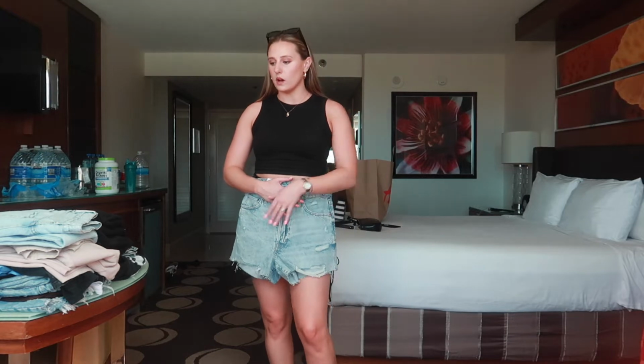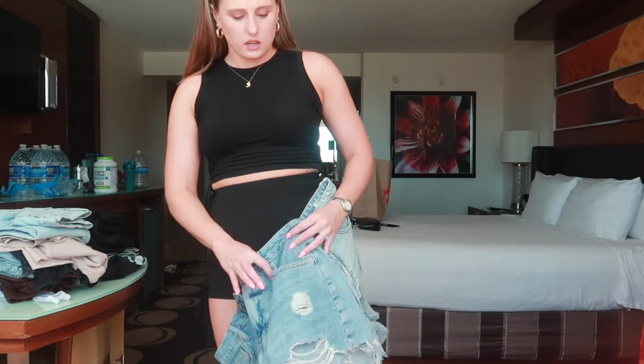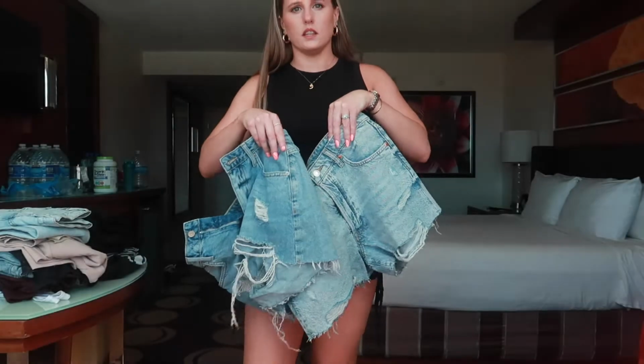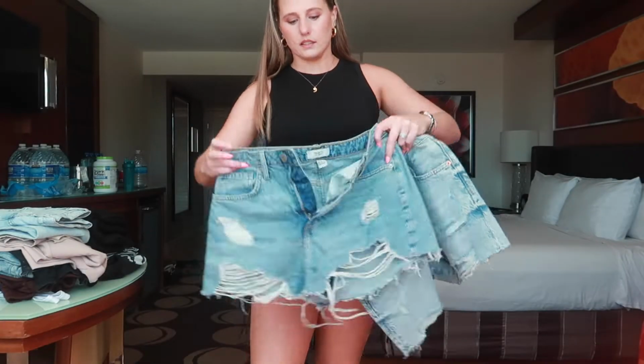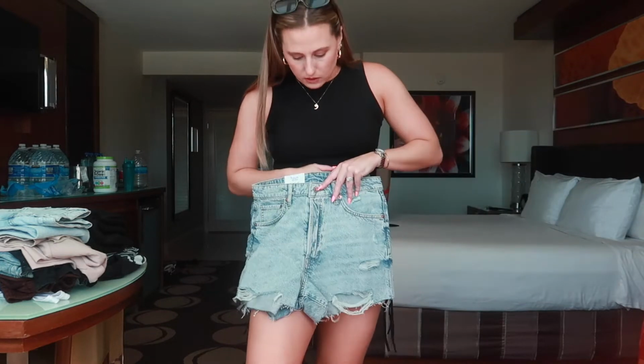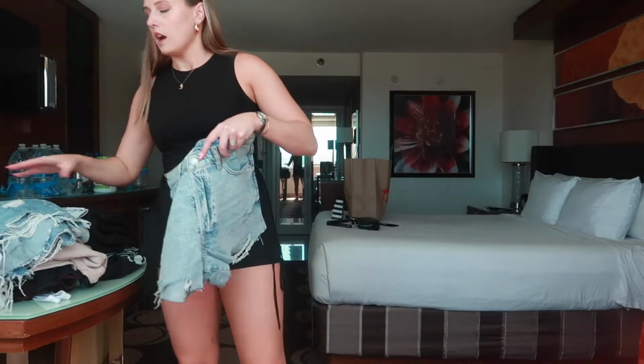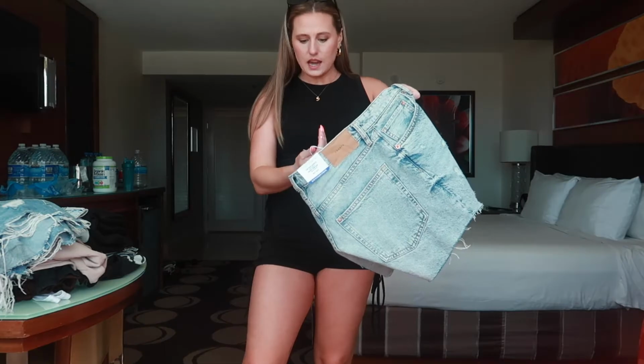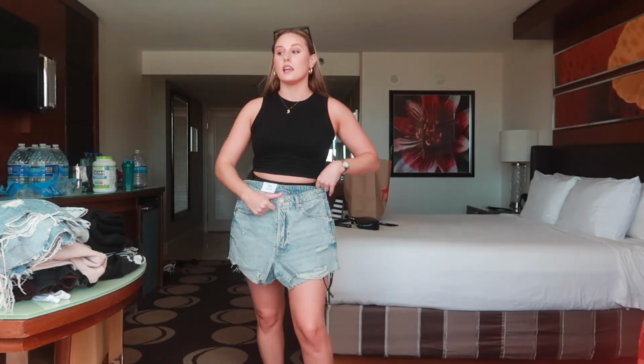I have another pair that's very similar to this from Forever 21, but they're just a little bit darker. So I got a lighter wash one. You can see this is just a little bit darker and it has a different kind of style, and these are a little bit lighter. I love the light denim. And these were only like 20 bucks, I think. Yeah, $19.99.